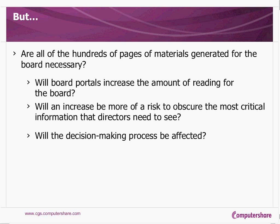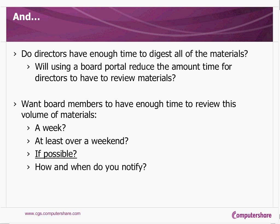If we go to the next slide, it touches on the same point or a related point, which is will they have time to digest all the materials? At least when you had to mail the materials out, you sort of thought in your head, as one example, if the board meeting was on a Tuesday, you wanted to get it out Wednesday, the board member would probably receive it on Thursday, maybe he or she would start looking at it on Friday, and he or she would have the whole weekend to look at it.